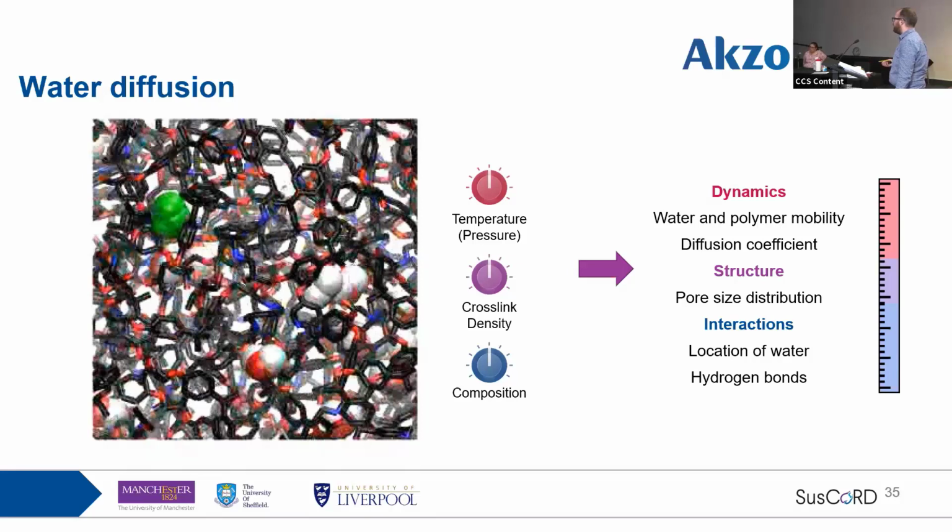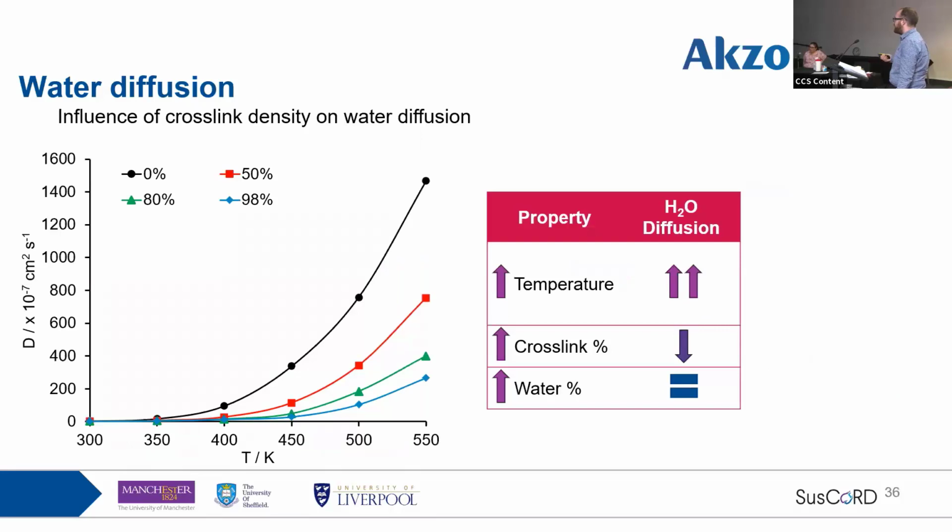So if we do that, we get out the diffusion coefficient versus the temperature for different amounts of crosslinks. So what we can see is with temperature, for all crosslinks, the diffusion coefficient increases, which makes sense. There's more kinetic energy, everything moves faster, your water diffuses faster. What else we see is that as you change the amount of crosslink, the water diffusion decreases at all temperatures. So this is as you're starting to form crosslinks, the water slows down. What we see, which surprised me slightly, was the water diffusion rate is basically independent of the water percentages I looked at. So for all the systems I looked at, this was sort of the limit, didn't really have much effect.